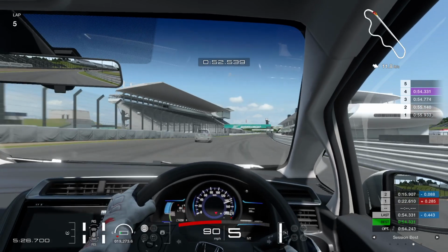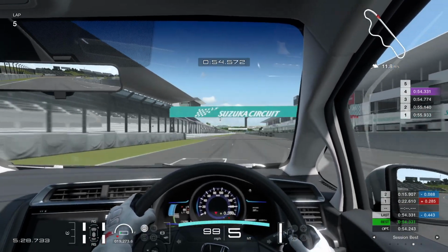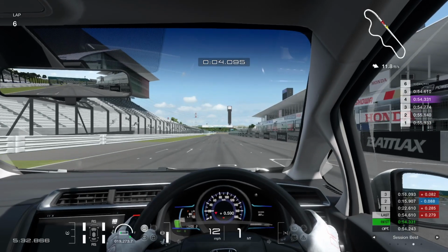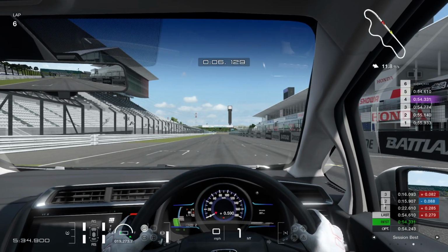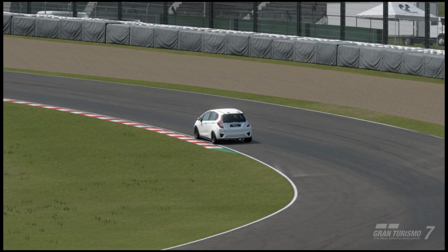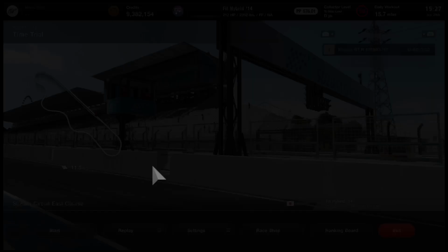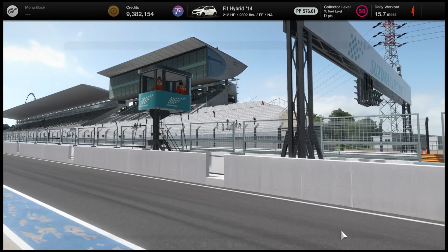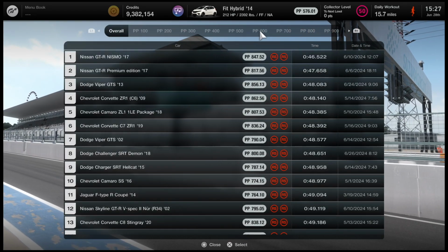This is going to be our first slow lap. We're going to call it. We're done. Absolutely done. 54.331. Optimal was 54.243. What is going on? That's ridiculous. We're not topping the top 10, that's for sure, but let's hop to the leaderboard here.